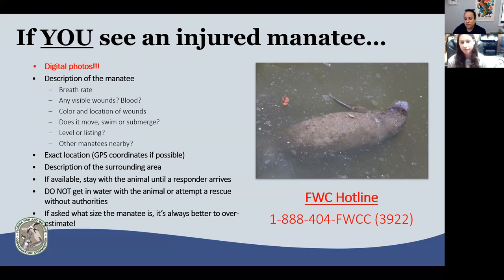Other really important information for us to get is the exact location of the animal, a description of the surrounding area, and if we do decide to respond, to see whether or not you're able to stay with that animal until someone arrives, so we know it hasn't moved out of the location.